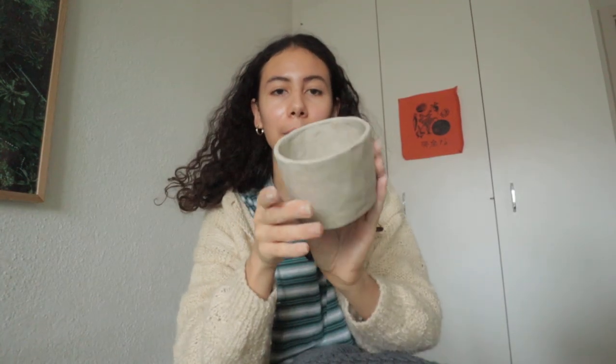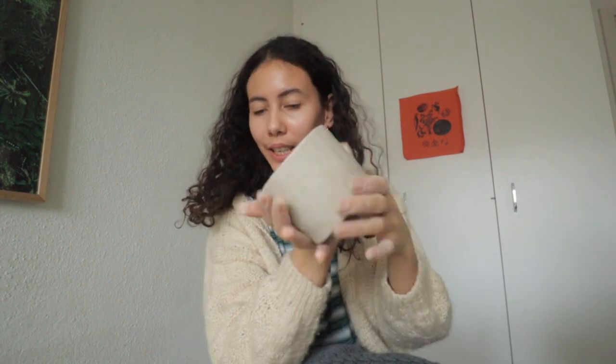Just finished the base for my cup. I mean, the cup itself. It's nice and smooth and pristine. Gonna go walk with Chus and Burby, and then once this has dried a little bit better, I'm gonna add the handle. Burby's so cute.